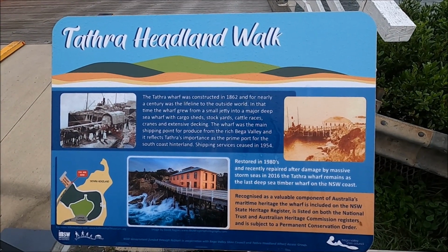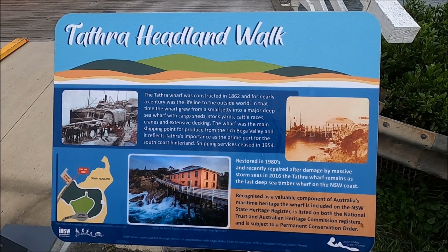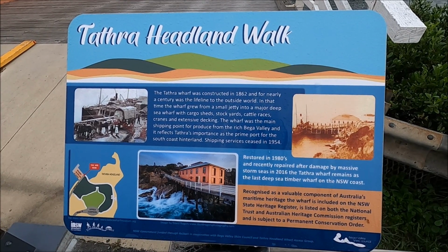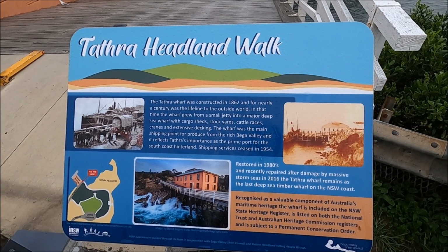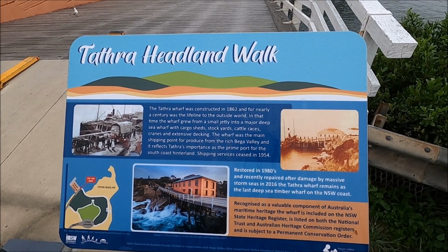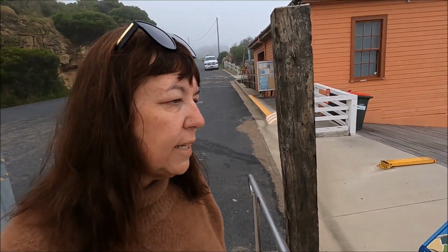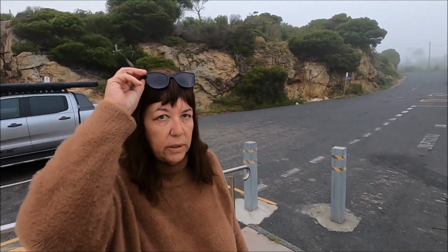The Tathra Wharf was constructed in 1862 and for nearly a century was the lifeline to the outside world. In that time, the wharf grew from a small jetty into a major deep sea wharf with cargo sheds, stockyards, cattle races, cranes and extensive decking. The wharf was the main shipping point for produce from the rich Bega Valley, and it reflects Tathra's importance as the prime port for the South Coast hinterland. Shipping services ceased in 1954. Pretty good, eh?